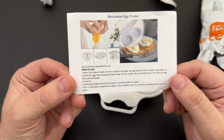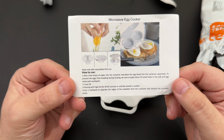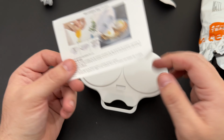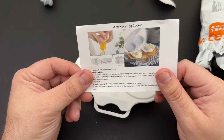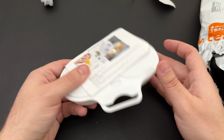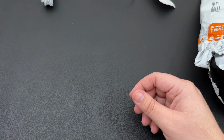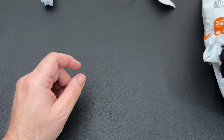So I saw this and thought, oh, what the heck? I could even bring this with me to a hotel if I'm going to be there for a couple nights, and buy a 6-pack of eggs, cook them right in the microwave, and give it a shot. So this is something I don't know if it'll really work, but I will give it a shot.